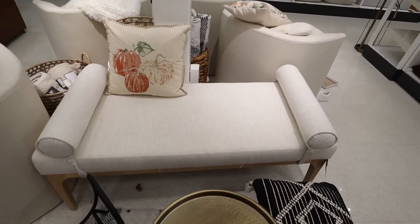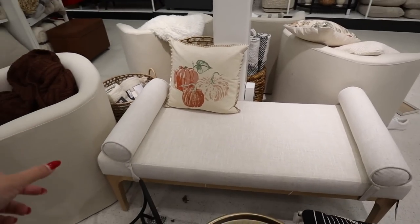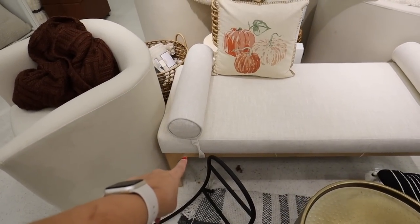This is the Randolph bench. It's a great size. It has probably 3 feet in depth, and I love the bolster pillows on the end. It looks like they are detachable.